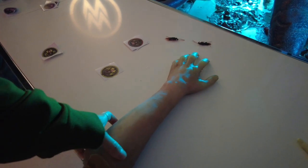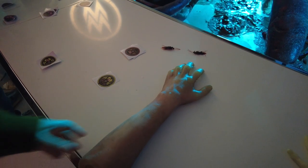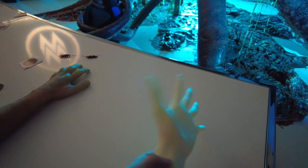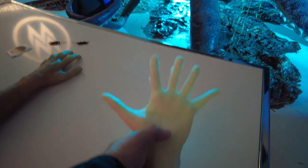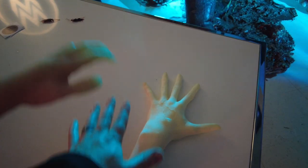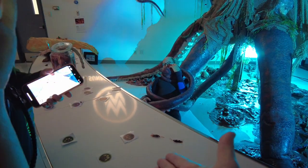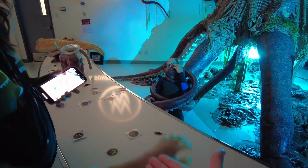Can you imagine being slapped by that? I want you to grab it and slap my face. I want to, but they said that you can touch things on this table. But it is kind of weird. Do you want to high five with it? High five the camera.